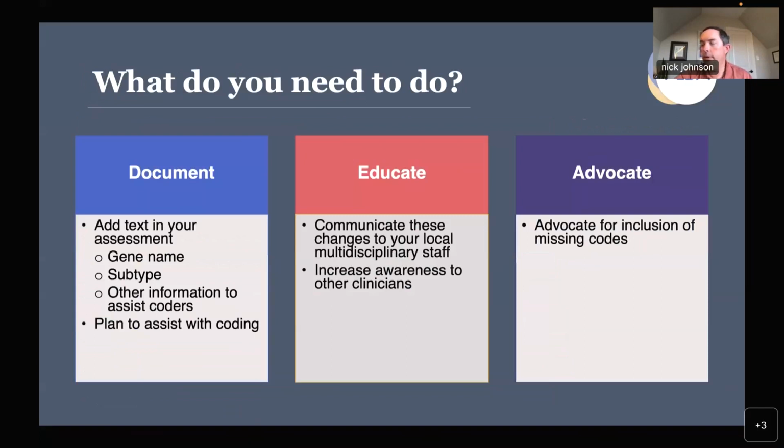So what do you need to do about this? This is the second take-home point of the slide. So first of all, please document this in your encounter note. So your coders, like Anna, use the information in your note to be able to accurately generate the code. So you need to add the text into your assessment. That can mean including the gene name specifically, the subtype specifically, or really any other information to assist coders. Like, for example, I know this patient has limb-girdle muscular dystrophy due to a sarcoglycan mutation. Additional variant testing is underway. That's probably enough to be able to get them to that sarcoglycan code, for example.